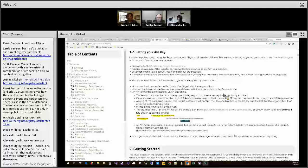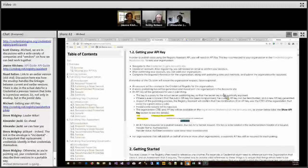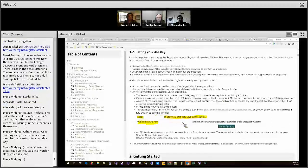There's a secret publishing key that is generated and isn't publicly visible. Instead, we have the CTID of the organization and an API key for the publishing organization. So in this example, you can see if you went to your dashboard, you'd see the CTID for your organization and their publishing key. This publishing key, as I said, is kind of a proxy to the real key. And if ever someone thought it was compromised, it can be regenerated and the original key is kept secret. So the API key will be published in the header.